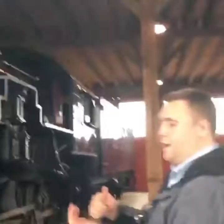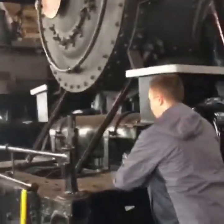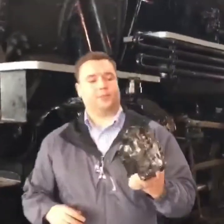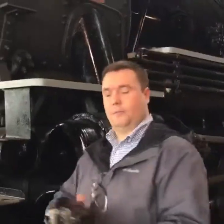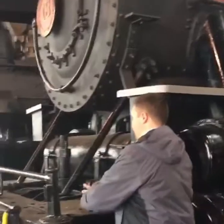All engines require fuel. In this case, we have coal. This is a lump of anthracite coal. Many of our engines would use bituminous coal, but this is a lump of anthracite we use because it's much more firm. You can pass it around without getting black greasy dust on your hands. So you pass around that to groups.